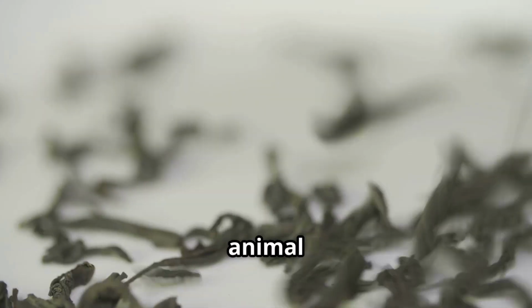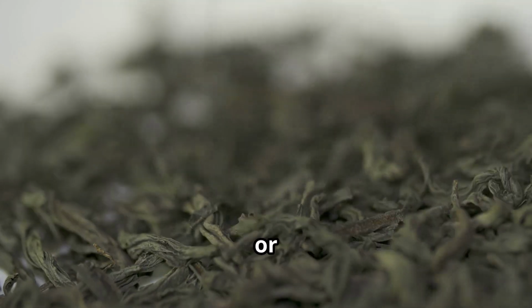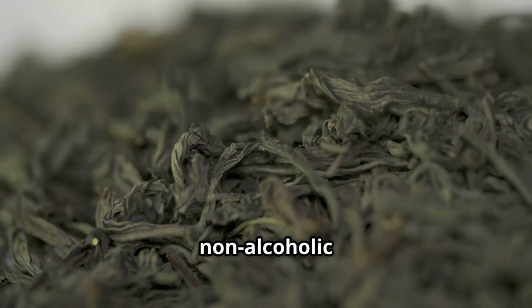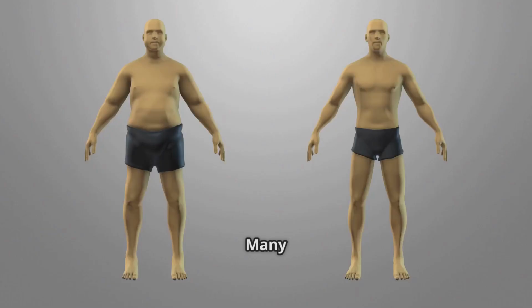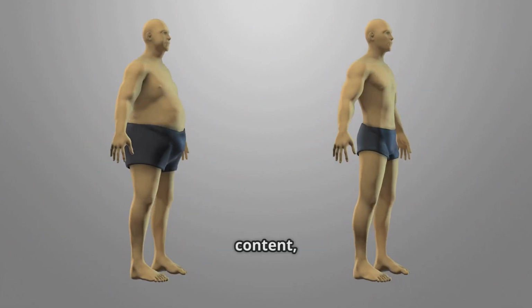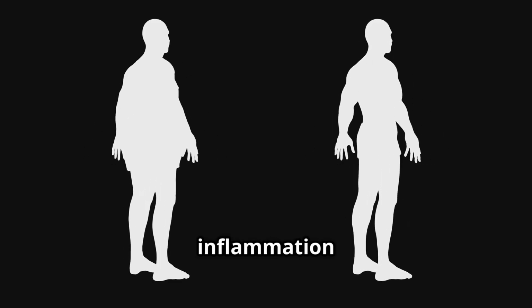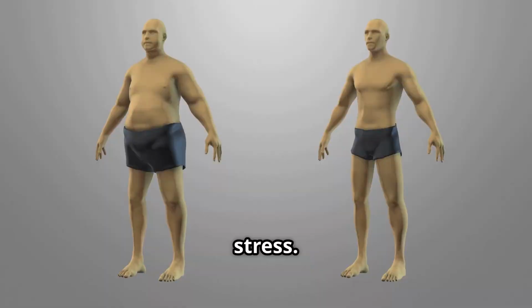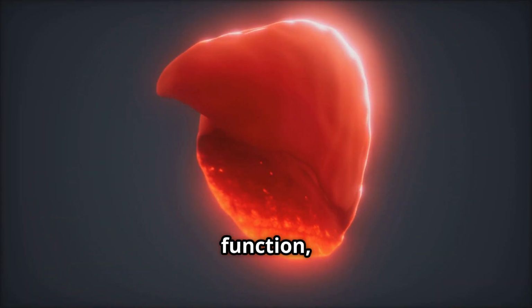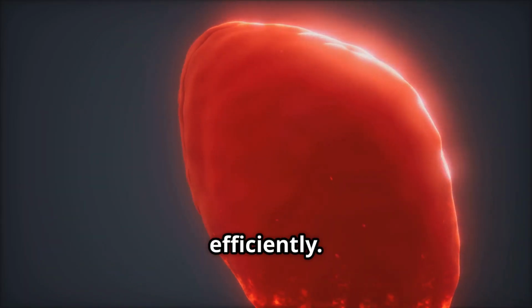Numerous studies, both in animal models and in humans, have investigated the effects of green tea consumption or green tea extract on non-alcoholic fatty liver disease. Many of these studies have reported positive outcomes, including reductions in liver fat content, improvements in liver enzyme levels, and decreased markers of inflammation and oxidative stress. By improving overall liver function, green tea helps this vital organ perform its myriad tasks more efficiently.